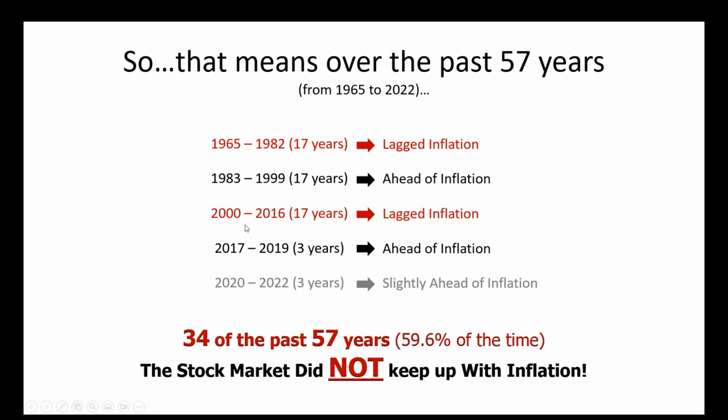Either way, if they're not telling their clients this, if they're saying stocks will keep you ahead of inflation, but they don't add that 40% of the time over the last 60 years it'll keep you ahead of inflation, but 60% of the time it will not, and there'll be 17-year time periods where it will not keep you ahead of inflation. Would that be something clients would want to know? Yeah, I would think so.